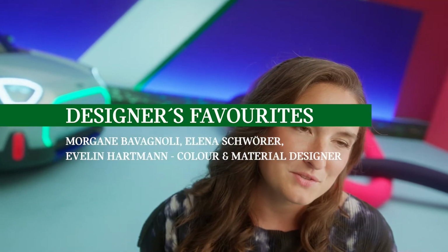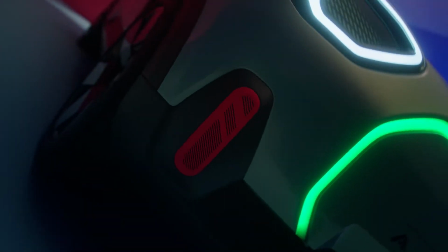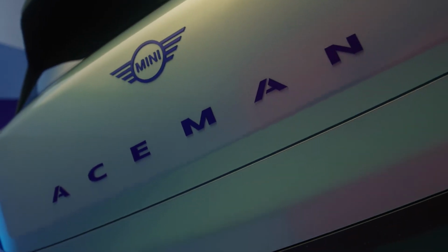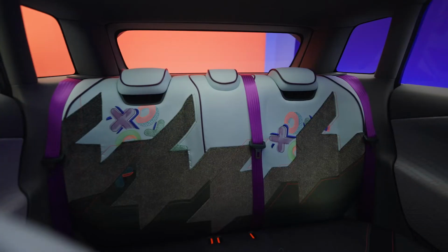One of my favorite parts of a Mini Concept Aceman, and actually of every detail of this car, would be the neon loudspeakers. You cannot really say if it's red, pink or even orange, but you definitely know that it stands out. You can find so many lovely details on the seat, and I especially like the stitching. The embroidery details are bright and playful. It has different layers, including digital printing, fine textures, and some letters. Mini plays hide and seek.